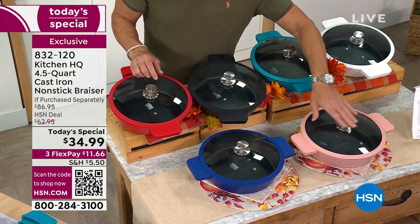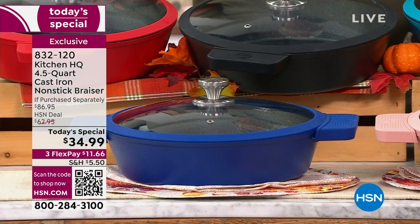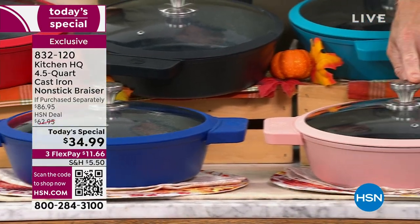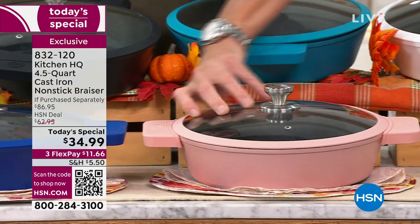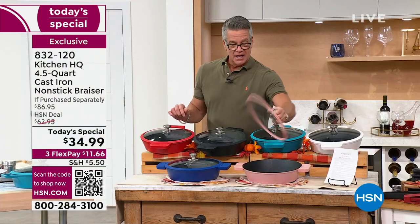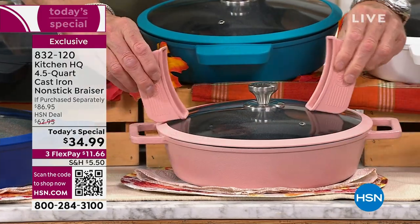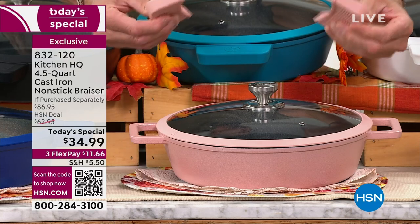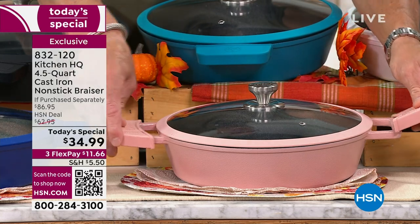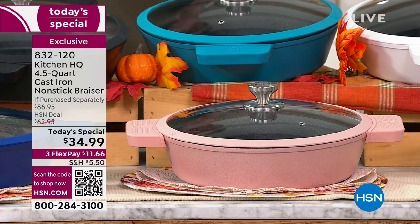How many left, Andre? 900 left of this. Okay, so I've got two shows. That might be close. And then I also have it in the rose. You never see that color. And every one of them comes with a lid. Every one of them comes with the two little handles, and these come off. See how those come off? You could use these for other things. 400 of the pink are remaining.